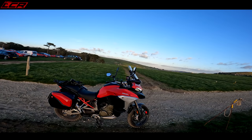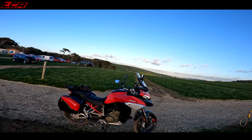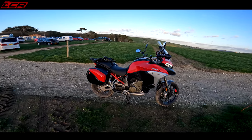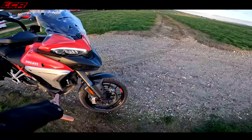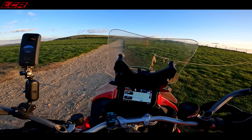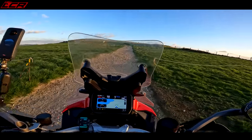I managed to get the drone working after waiting around for an hour to reinstall the DJI Fly app. So that was fun, but we got my drone footage. I would have been annoyed if I'd come all this way and not got my drone footage. But there she is. The bike is actually in pretty clean condition. I thought it would be much... I'm glad I didn't drive off and forget about that. Well, we're here because you won't be satisfied until I take it off-road, will you?